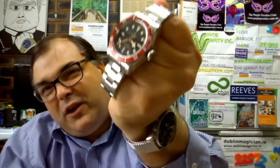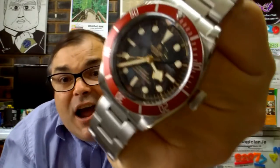But I gotta tell you, this is a game changer because it is a modern size, 41 mils. Even the Submariner is only 40. This is 41. It's perfect size. It's an automatic. It's not a manual wind.